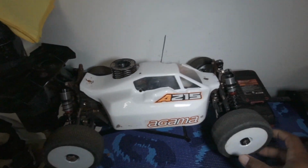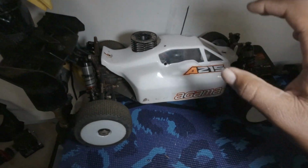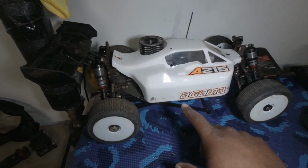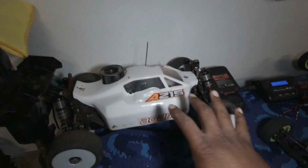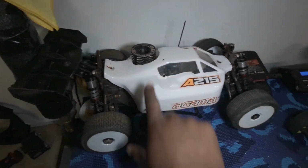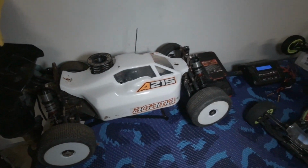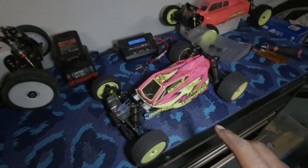Alright, so this right here is the Nitro buggy. It's an Agama A215 SV. It is sick. You've seen videos on this thing before. It is fast. It's good. I haven't completely gone through it, but I did mount the Works B6 Pro on there just to give my Novarossi some downtime.